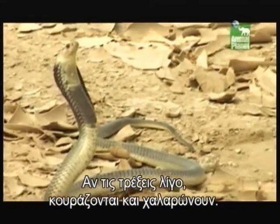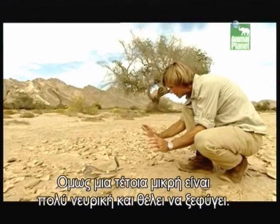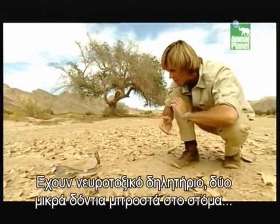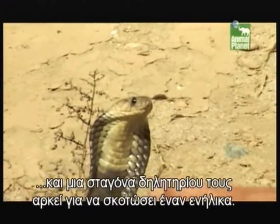So if you can just run him a little bit tight, he'll relax a bit. But a little one like this is pretty nervous. He wants to get away. Of course, it's a highly venomous snake. They have a neurotoxic poison, 2 little fangs right in the front of the mouth, and a bite from this snake, 1 drop of venom, be enough to kill an adult human being.